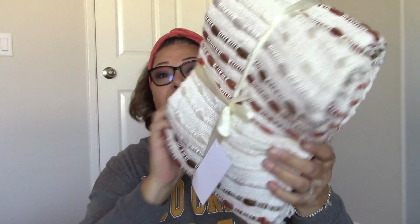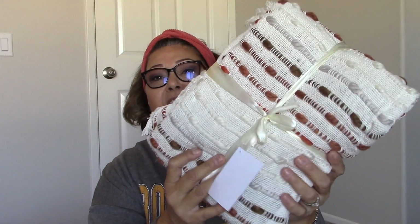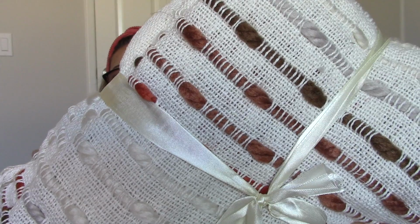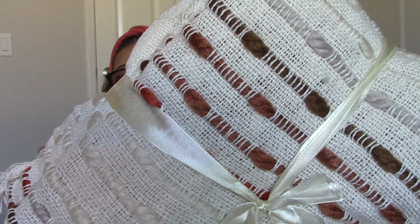Their throws were 50% off. This was $27, and I got it for half off. But it has all the colors that I'm going for in my room. Now, this is not specific to a style, okay? I don't even know what the style is that I'm trying to create except warm. Oh, I am doing another DIY. I am recreating, I'm doing a dupe actually, so I'm going to show you guys that in a second.